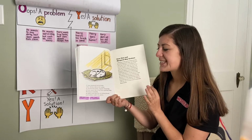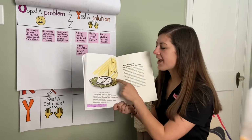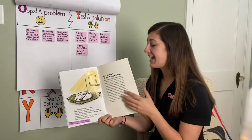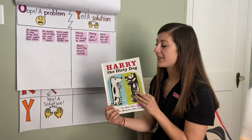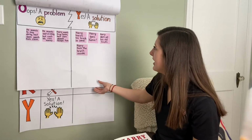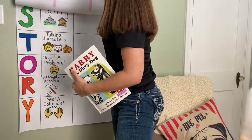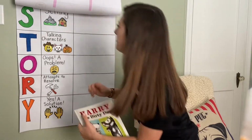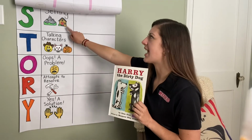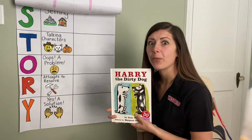Awesome. So I heard at our very last page here that Harry ended up solving his problem by bringing the brush inside and being with his family. So let's go ahead and add to our story chart. All right, take a minute, think about the setting. Where did we see Harry go in our book? Where was it at?